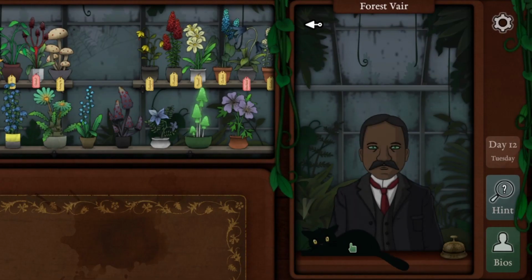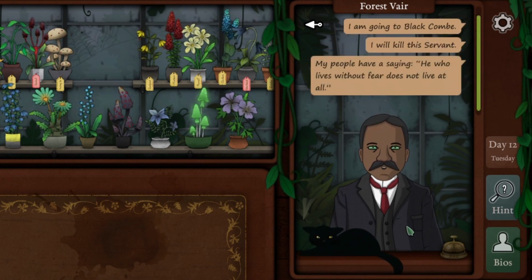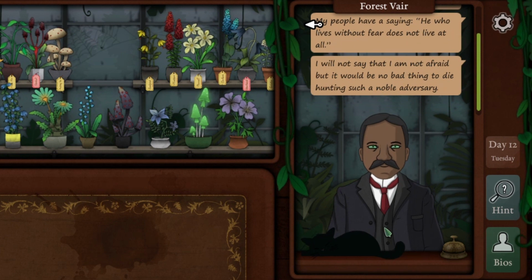Hi, Forrest. I'm going to Blackcomb. Oh, no. I will kill this servant. My people have a saying. He who lives without fear does not live at all. But I will not say they're not afraid, and it would be no bad thing to die hunting such a noble adversary.